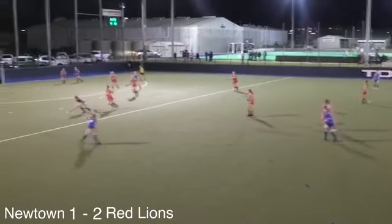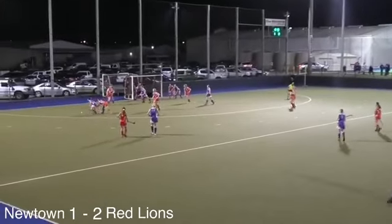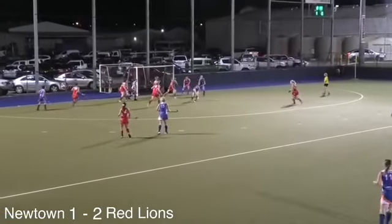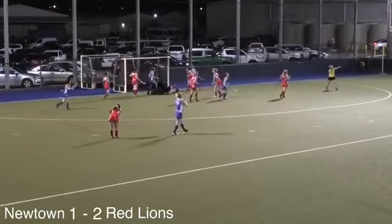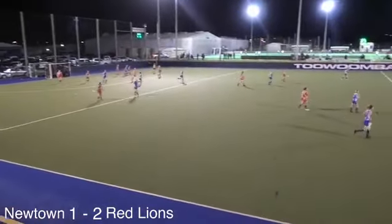Bree's not being given too many options there. Good pick up. Amy's got good control of the ball. There's a short corner there. Oh no, there's a goal. And a great shot, that one to Eloise McKenzie in front of the goal.